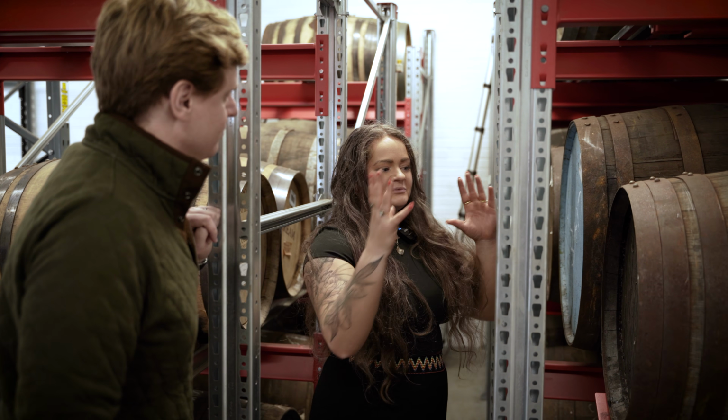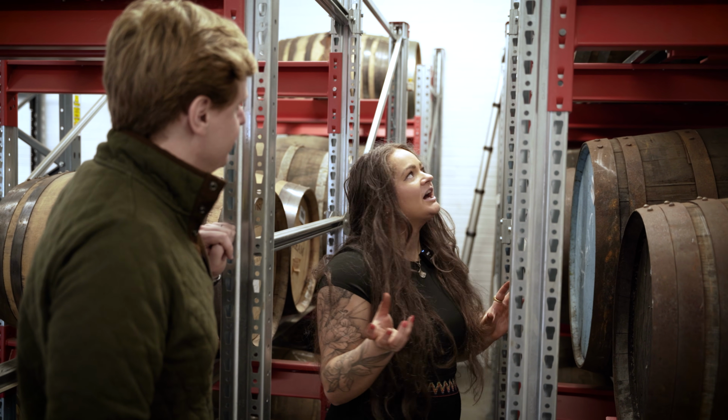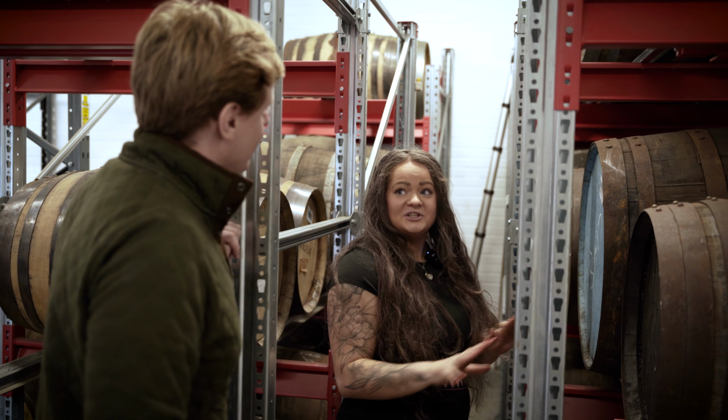So if you have one hogshead, we can break it down into 2 quarter casks and contrast and compare. It's just something that we like to do, but that's just a Woodrows thing. It's just something we enjoy doing.